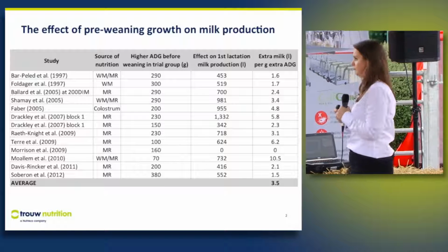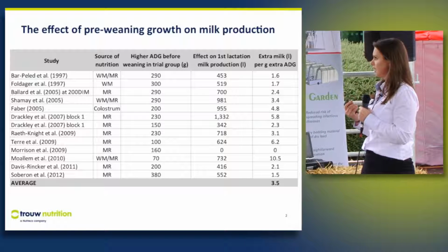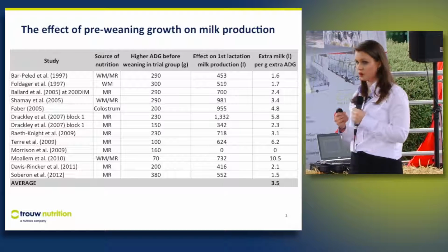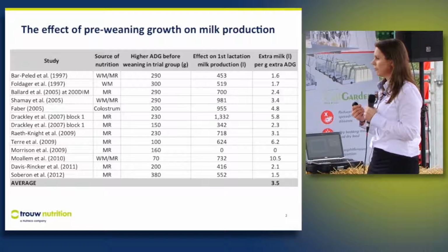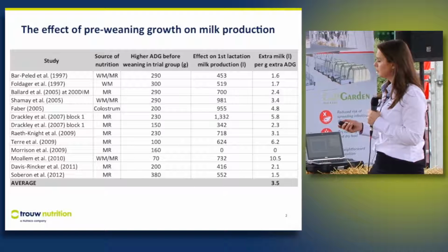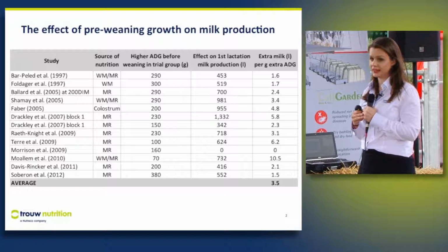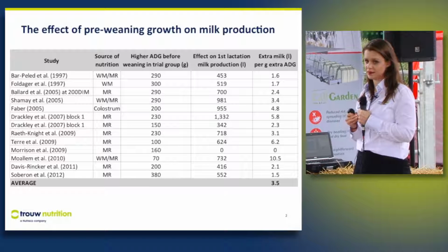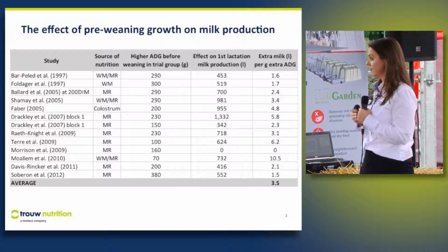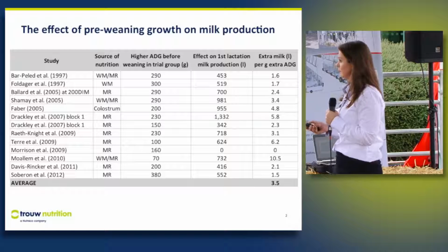There's also the advantages of a healthier calf, and the advantages of bringing that heifer into the herd earlier, so you've got reduced heifer rearing costs, but it also is the longevity of that animal as well. So it's an important fact to consider that for every extra gram of growth you can get in that pre-weaning phase, you can expect an extra 4 litres in that first lactation. That's quite a good headline figure that we can use to promote feeding calves correctly in that pre-weaning phase.